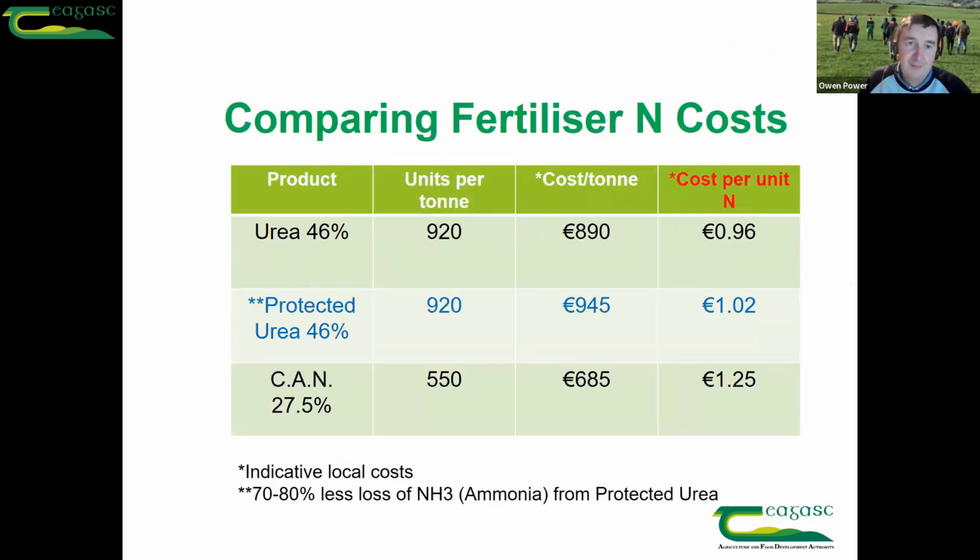And just to highlight what Liam was saying, is protected urea too dear? Is urea too dear? Obviously everything is too dear relative to what we've been paying over the last number of years. This is just a simple table. Urea has 920 units in every ton. CAN has 550 units in every ton. And the costs are somewhere around €900, 950 for protected urea, 685, 700 euro for CAN, something like that.